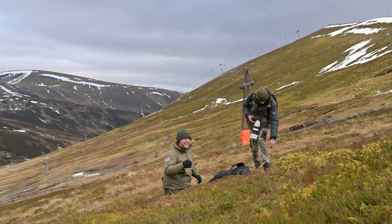I love going out on my own looking for wildlife, but I also really enjoy it when there's company as well, and can have a few jokes and talk about stuff as well as obviously looking for the wildlife.